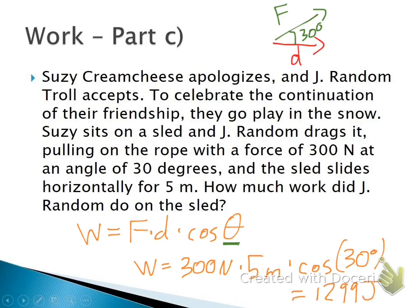So that's the way that work might manifest itself. One thing to note is that it's not always kinetic energy that's changing. Work can also be done if something is lifted off the ground. You'd find that by the change in potential energy.